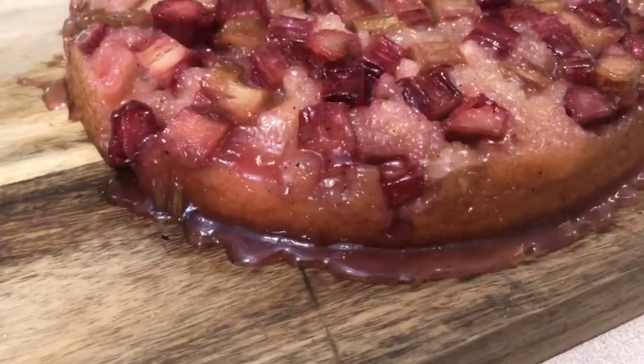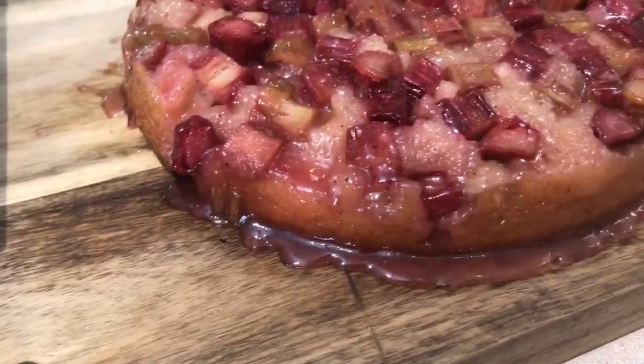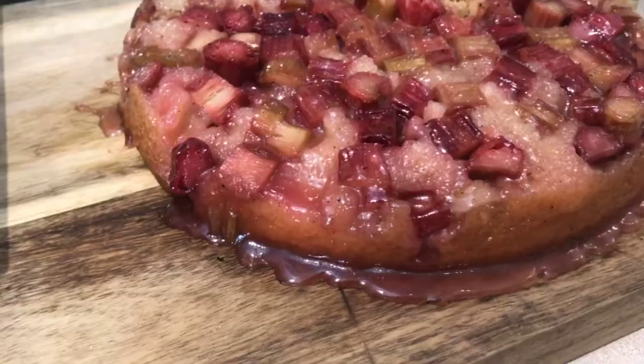Now, this is definitely something that you're going to want to eat when it's still warm. Maybe you can have a little bit of vanilla ice cream with it. Maybe you could have some, I'm just grabbing a knife so that I can cut into it. You could have it with some fresh whipped cream, even just a big glass of milk, whatever it is.